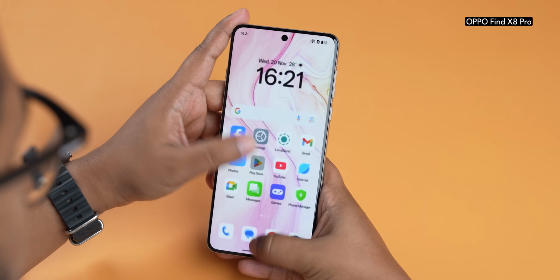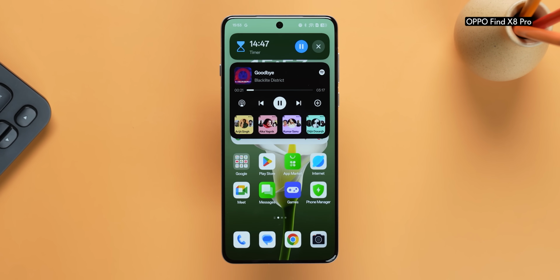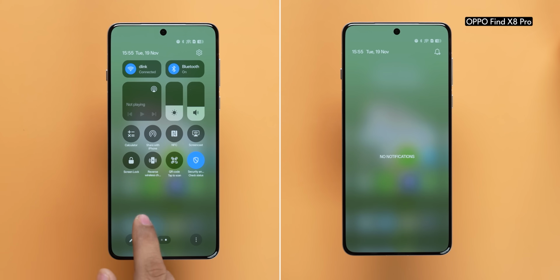Alright, so now let's talk about ColorOS 15 and, of course, I like it. The main reason for that is that crazy smooth new animation engine, which I did mention before. But more importantly, there are a bunch of useful features as well. Firstly, the live activity spill can now show you cards of multiple apps. The split notification panel is also a nice move, and I do like the new rearranged layout as well.